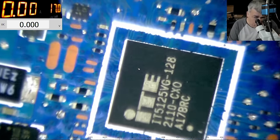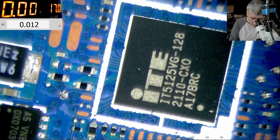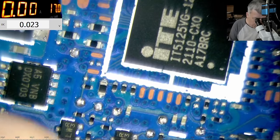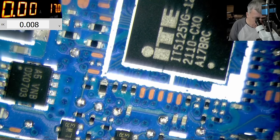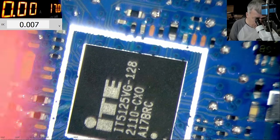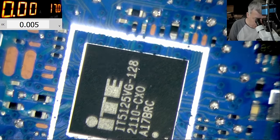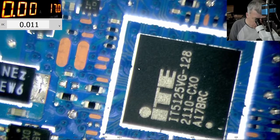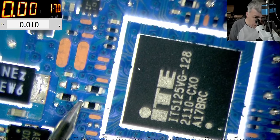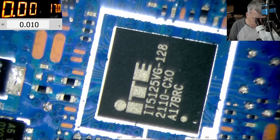Yeah, that's the one. It's a nice IT chip. Let's see what voltage do we have around this chip. Here we have like a big power rail. And we have nothing. Yeah, okay. And here we have a capacitor, and we have nothing. And here we have another capacitor, and we have nothing. And here it's a big power, you can see a big truck here. And we have nothing. So, safe to say, we have nothing on the I/O chip, right? Huh? What do you think?